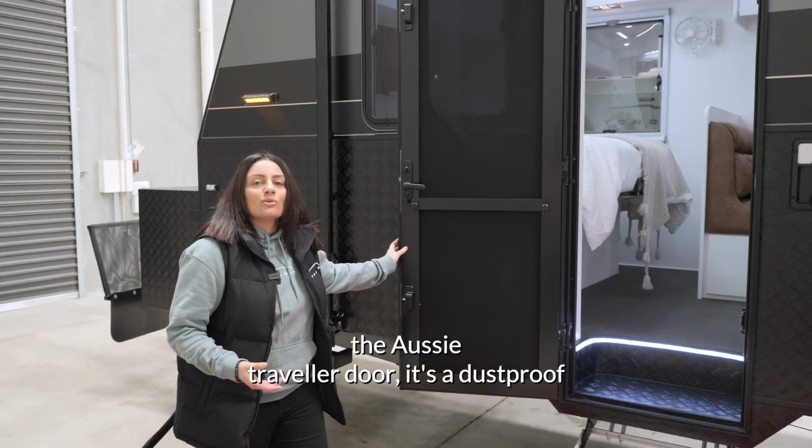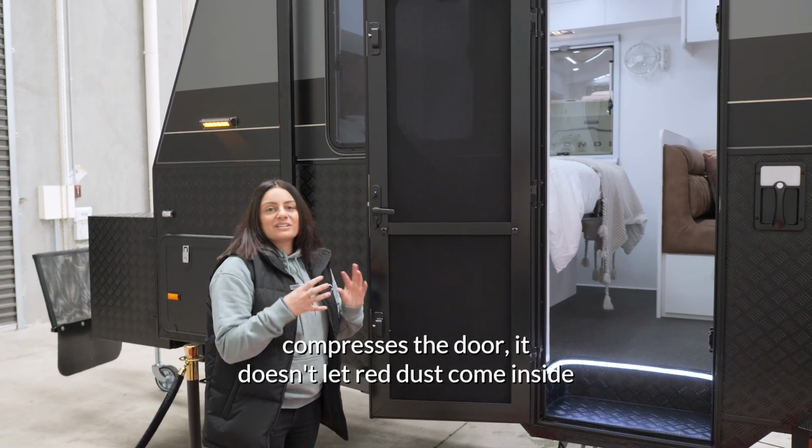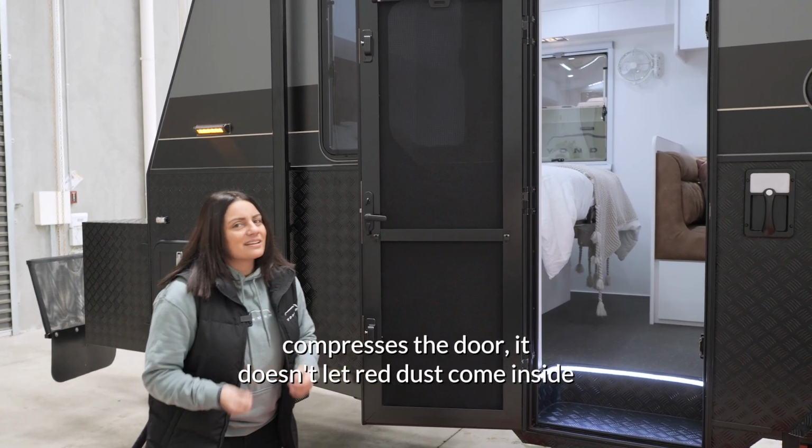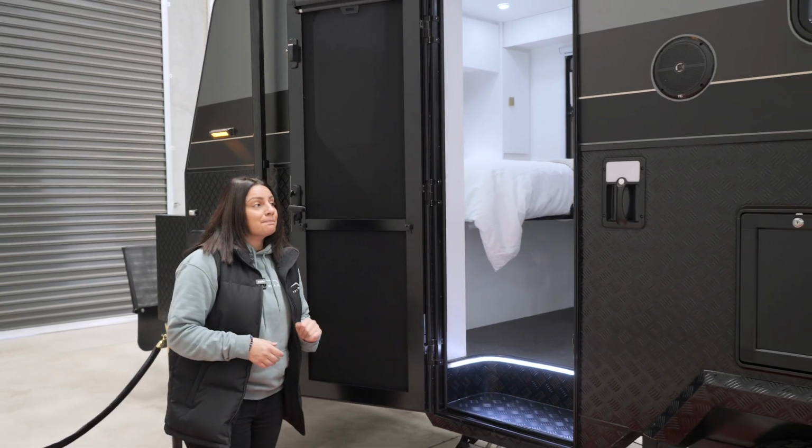The Aussie Traveller door is a dust-proof door. Turn the lever to the left, it compresses the door. It doesn't let red dust come inside the van. You don't want that red dust destroying the interior.